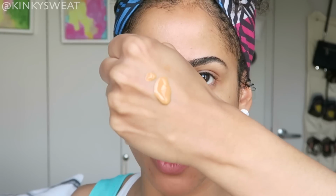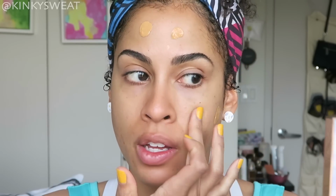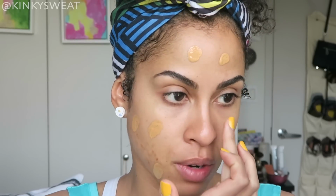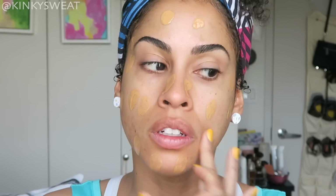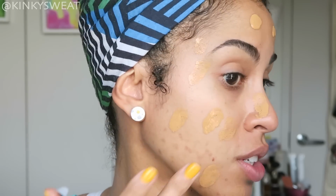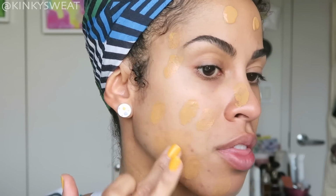This is the color we're dealing with, so it is definitely on the warmer side. I like to dot it onto my face first. So I do 2 dots on the forehead, 3 on the cheeks, and the rest on the side of my nose, chin, whatever I have left on the temples. I have a lot of hyperpigmentation to cover, and unfortunately, spoiler alert, it doesn't cover them well.